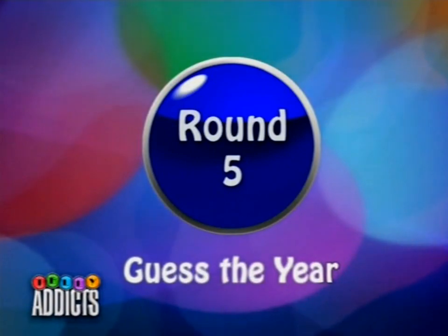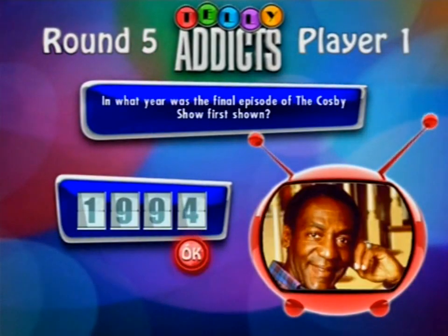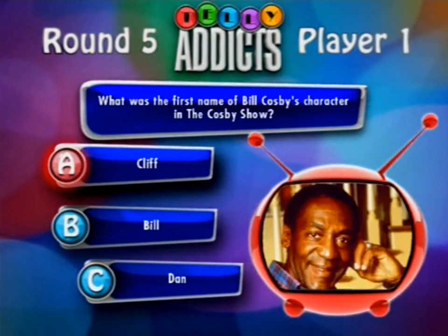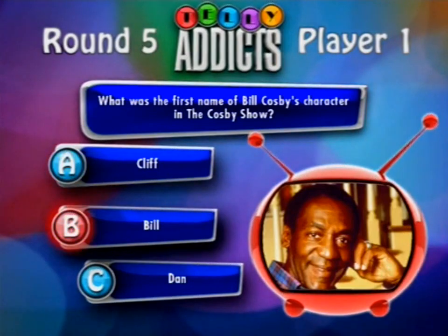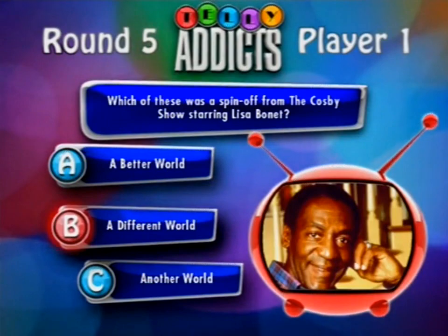Next up is the Guess the Year round. We're going to show you a picture from a classic TV show, followed by some questions. First, all you have to do is identify the year. We'll help you out by giving you the decade. All you have to do is use the numbers on screen to give us the year. Good luck. You were way off with your guess.